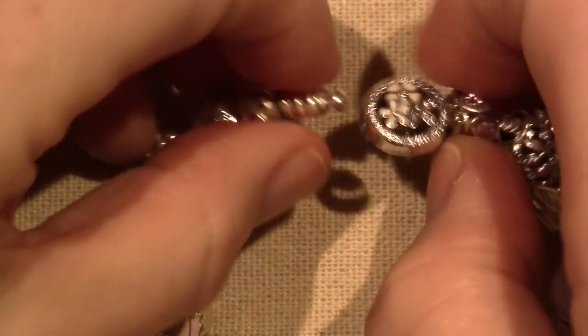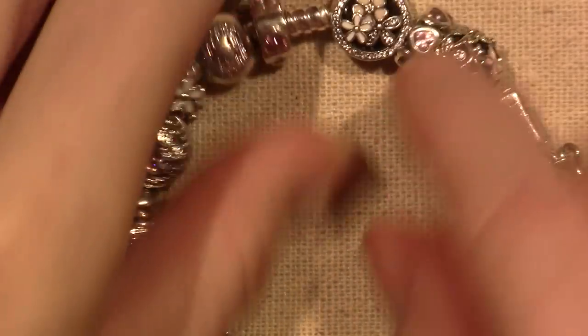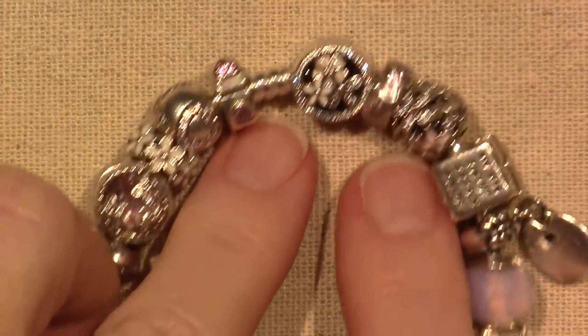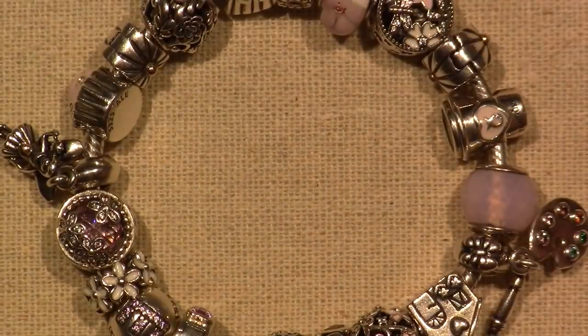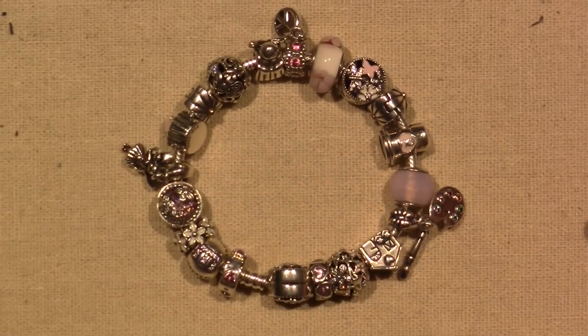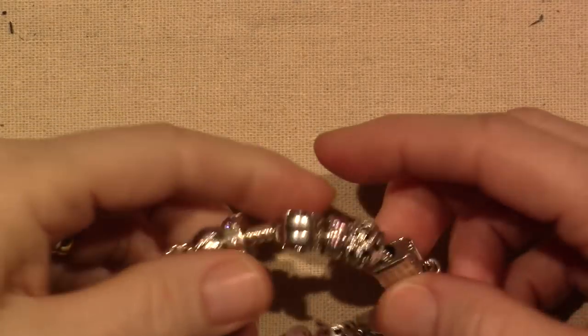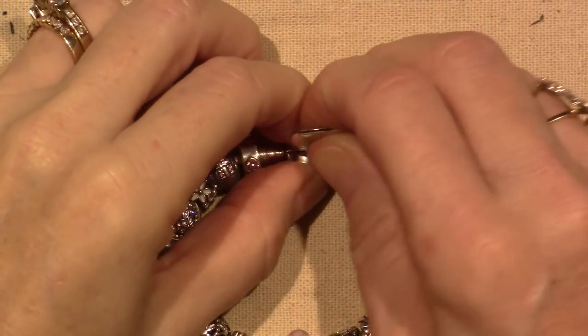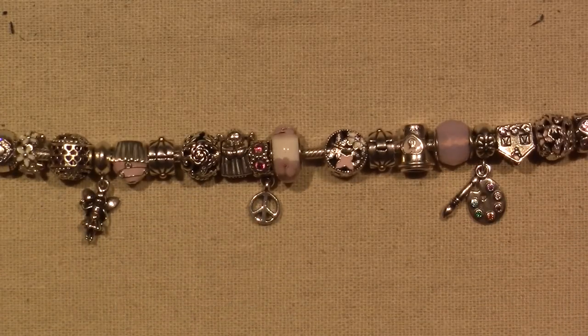And see, I'll show you the symmetry then. So I have the hearts right up against the clasp. And then, well, I don't know if that's the best way to see it. Let me go up. But I really think maybe I should open it. I don't want to take too long, but I think it's pretty good the way it hangs and lays.